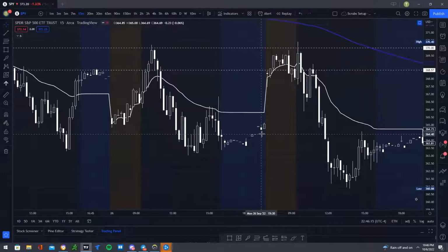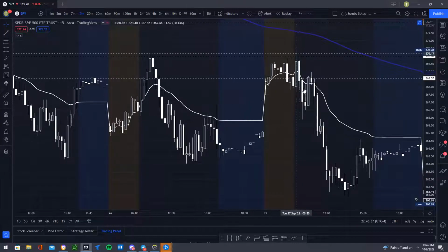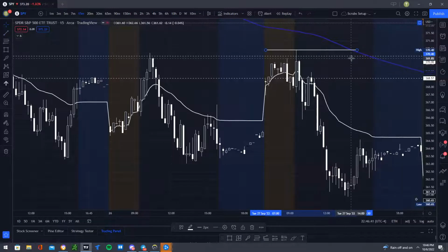This is an example of what is known as a gap and crap. This is something you want to be super aware of. If you ever see a market gap up significantly like this, we need, and I repeat, we need to see a follow through within the first 15 minutes. If we do not, that means the bulls are not in control. Usually we get a false breakout, picking up that overhead liquidity. The bulls were not strong enough and we crapped.